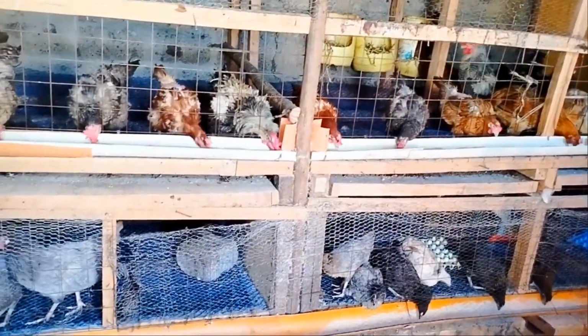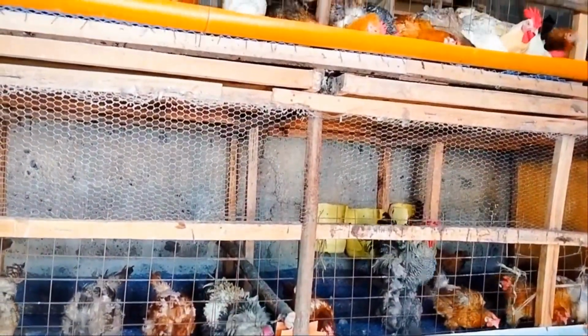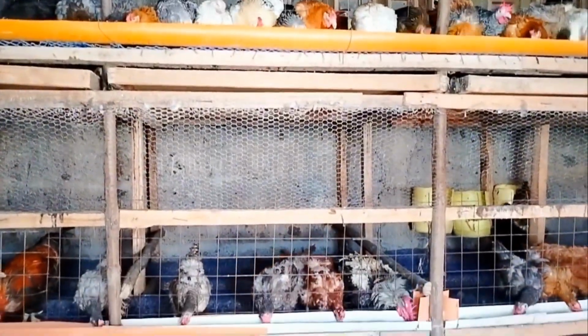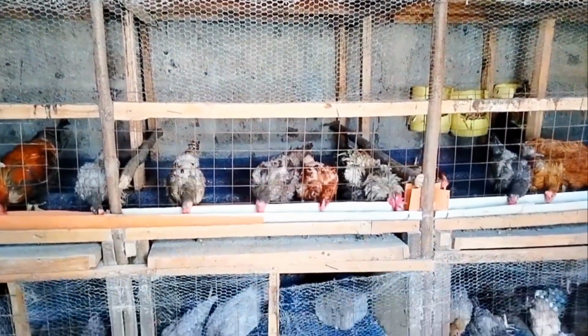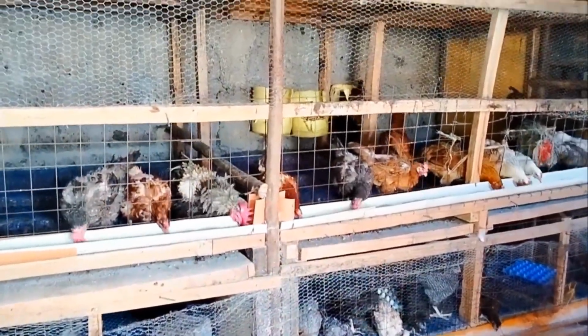As you can see, you don't need a big farm to succeed. With smart space management, the right breed, cost-effective feeding, and a strong market, you can turn your small urban space into a profitable poultry business.